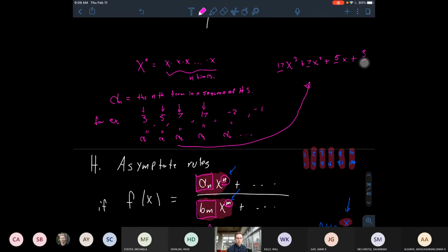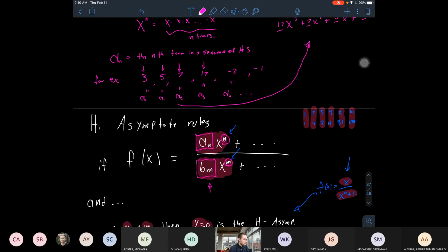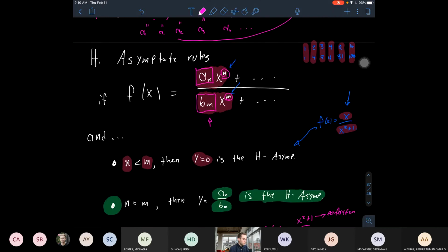Does that clear things up, Sam? Okay, cool. So this is not anything special like I'm doing a power or anything. When I put the subscript, it's just to describe the place in the sequence. I'm saying it's the nth number in the sequence or the mth number in the sequence. Okay, so that's how that works.